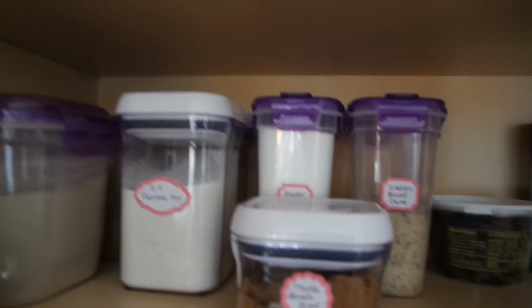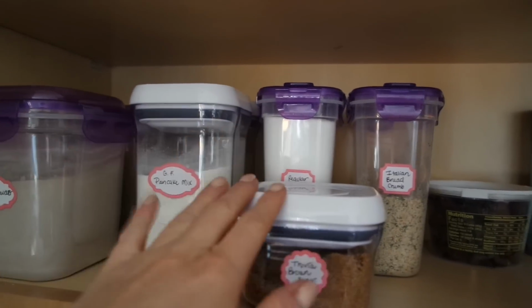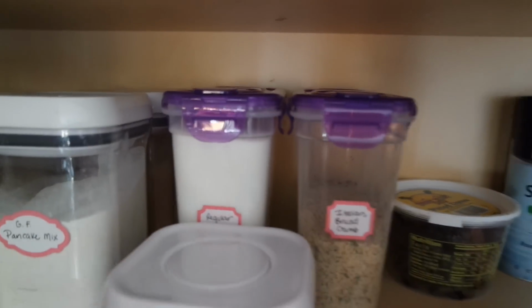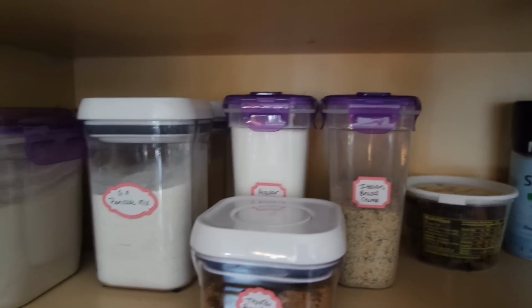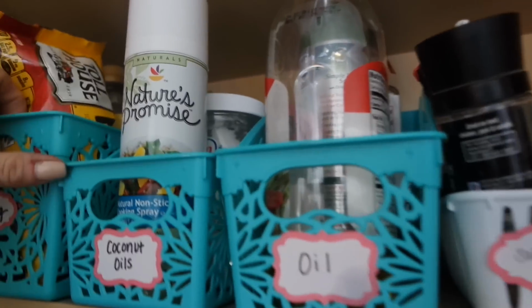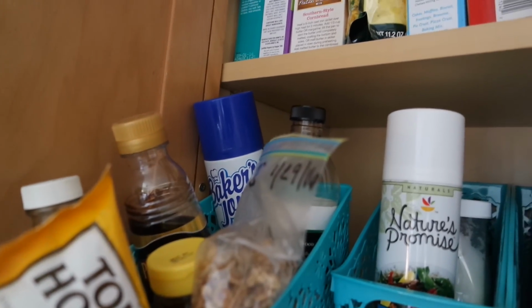So these purple lids are all new, and then these are ones I've had before. So you guys can see we have the breadcrumbs, regular sugar. That's not stuff I tend to use all the time, so I like to have it labeled so it doesn't get confused. The baking bin has apple cider vinegar in it, walnuts, vinegar, vanilla, honey, stuff I use to make basically oatmeal muffins and stuff.